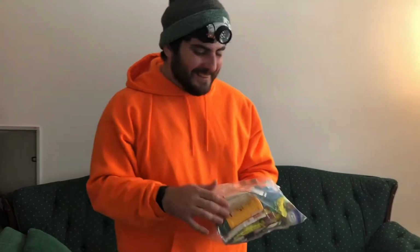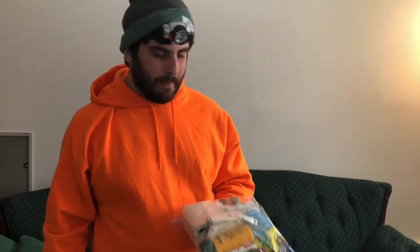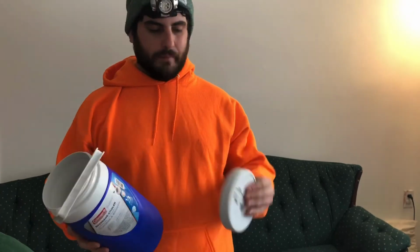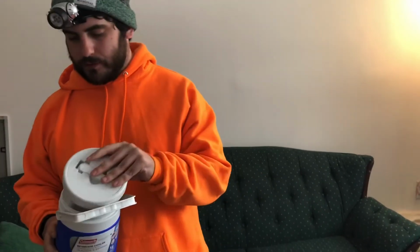Anyway, some bug stuff, Muskol, bug spray. That's what I don't have in here. A mosquito net. Get a mosquito net. Yeah. A little Coleman cooler. You catch something, keep cool. You can put water in there, drink out of it if you want, but I already told you get the life straw for that. Bring a little bit of water, but life straw. If you live around 1,000 lakes, right? If you don't live around 1,000 lakes, bring a lot of water.